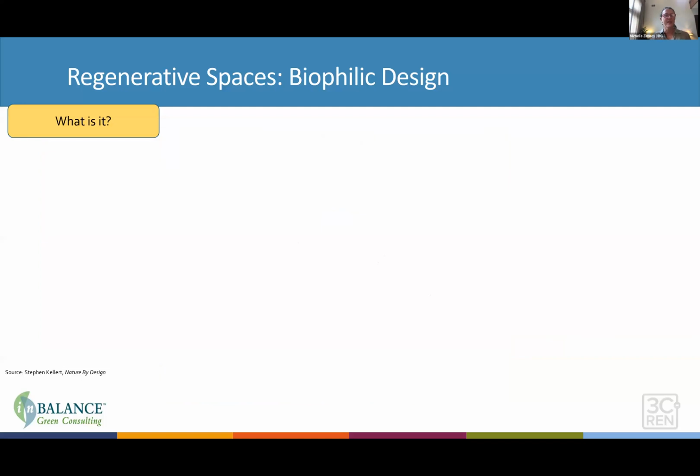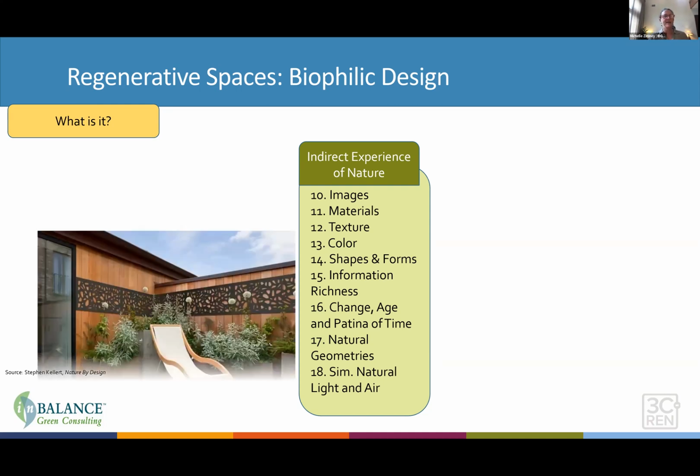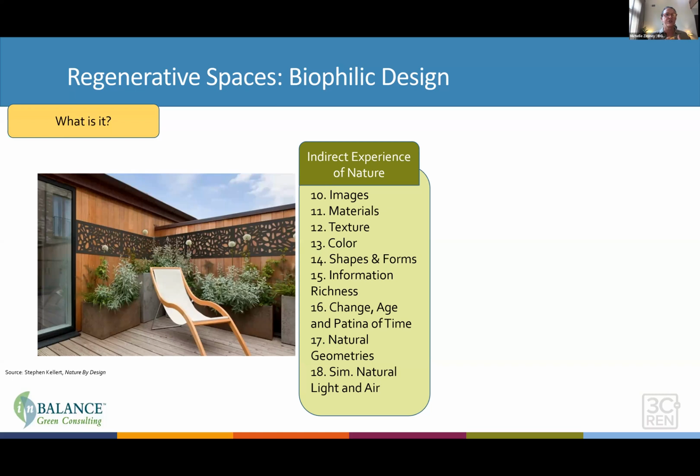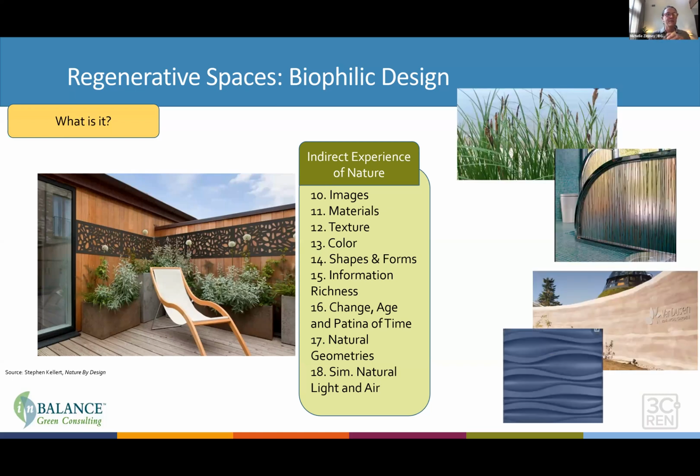So the second category that is often used to help organize biophilic design principles is, instead of direct experience of nature, indirect experience of nature. So this is where we see images, patterns, textures, colors, geometries that evoke nature. In this patio, you see a cut metal panel in geometric form, right? As well as steel planters that will patina with time. And so that is an analog to natural processes or natural patterns.